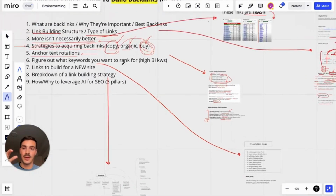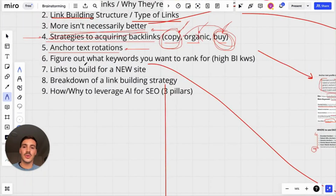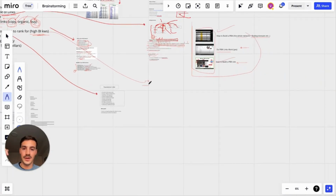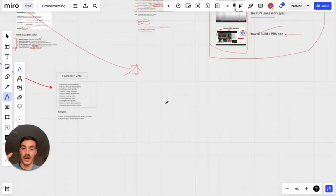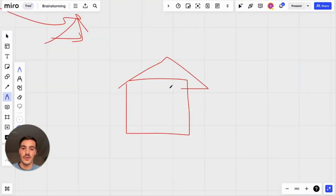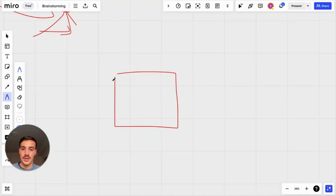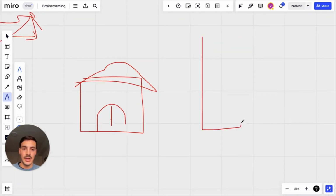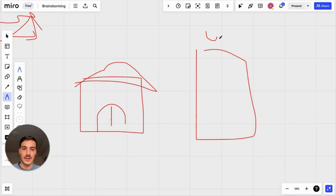That's very important. Now, moving on to figuring out what keywords you want to rank for. This is one of the most important things. You want to go for high BI keywords. Now, what is it? I've given this example a lot of times, but I want to give it again. Let's say my business is an iPhone repair shop. I have a real-life shop that repairs iPhones, and I have people coming into the store. I have my website, and people come to the website, and then they go to the store and have me repair their iPhones.